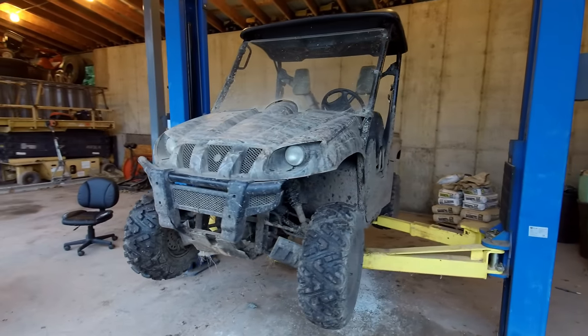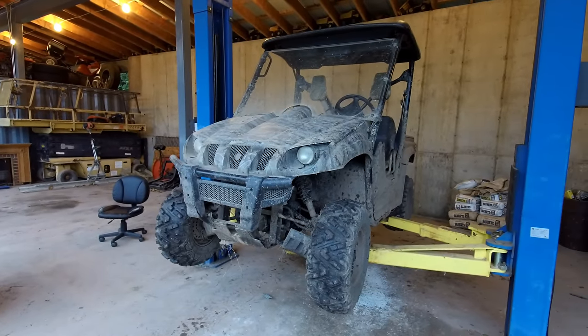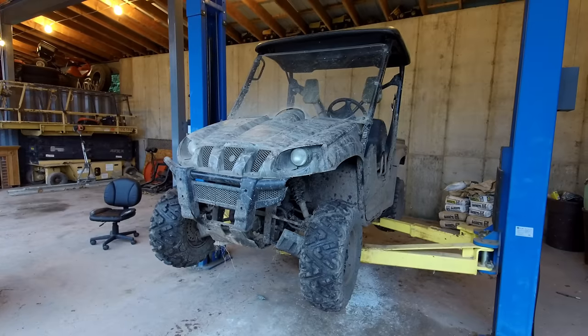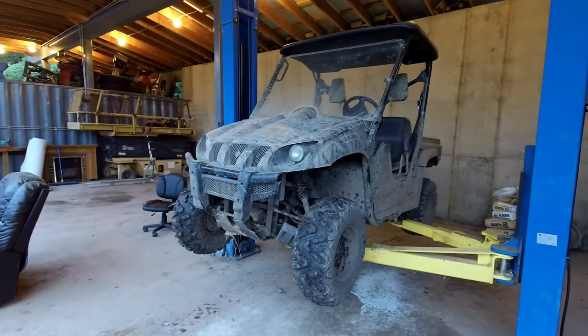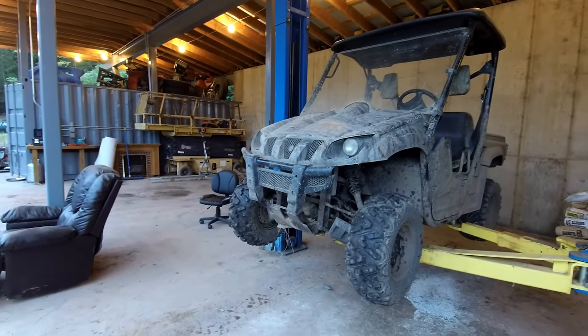Because of the way it's set up with the independent suspension, the whole bottom of the thing is completely flat. It's got a front differential locker. It is extremely hard to get this thing stuck, but not impossible. And when it does get stuck, if nobody's around, it is too heavy to get out by hand. So having that winch will be nice.